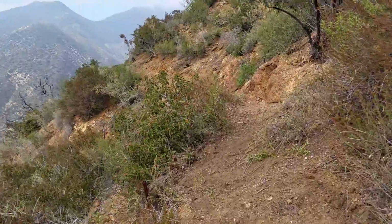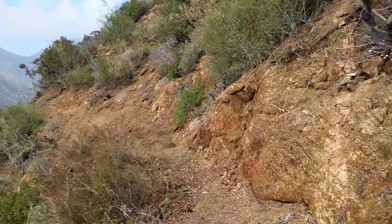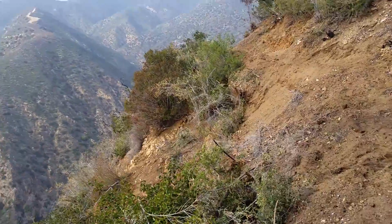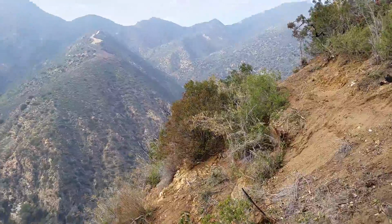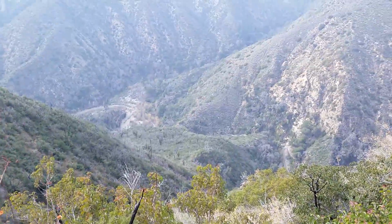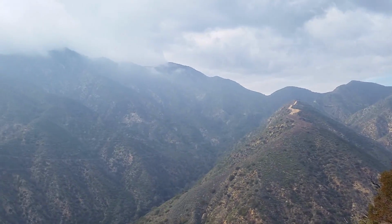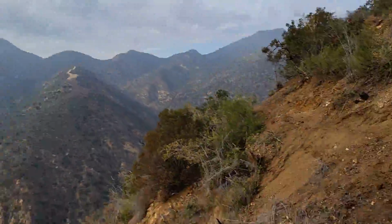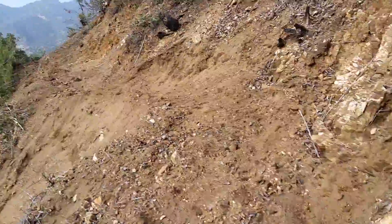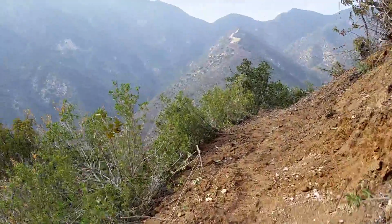If you remember yesterday, I was bushwhacking through this section, and here is the retaining wall that's blown out. The Arroyo Seco, CCC Ridge, Mount Lukens shrouded in cloud. And so this won't get worked on again until we can rebuild some of the retaining wall structures, because that's going to need it.